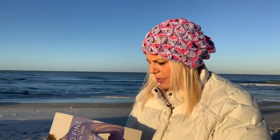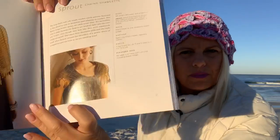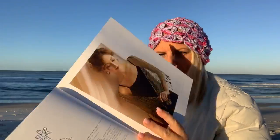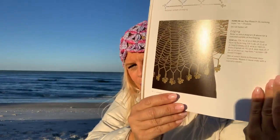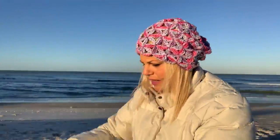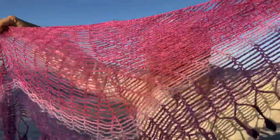I'm going to show you some more pictures of it. Here's another pretty picture of it. This is one of the easiest shawl patterns you could ever make. So simple, and so delicate and beautiful. I love the flower edging on this. So I'll show you that again in this one. This one's done in Be So Sporty yarn.